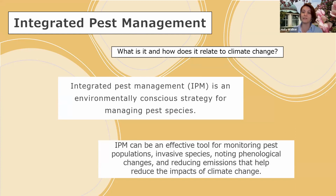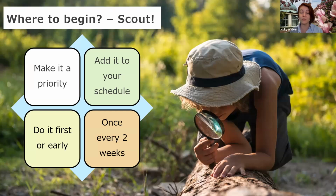Now, going back to the idea of how does integrated pest management relate to climate change, IPM has this great ability to be an effective tool for monitoring pest populations, looking at invasive species, noting some of these different phenological changes that are occurring, and obviously reducing emissions that can help reduce the impacts of climate change. So let's talk about getting started with IPM.